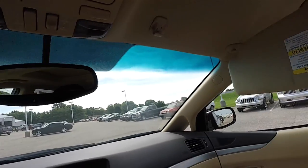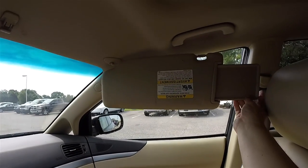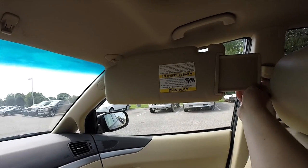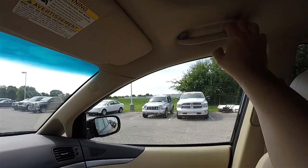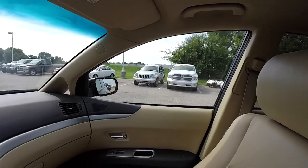illuminated vanity mirrors, sun visors have slide out extensions, overhead passenger assist handles.